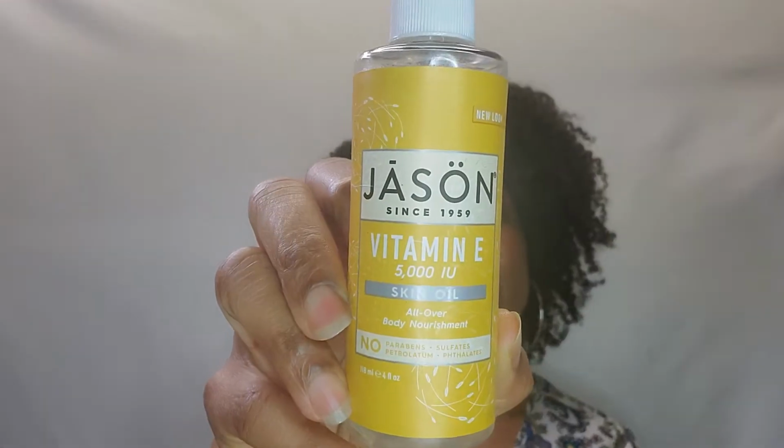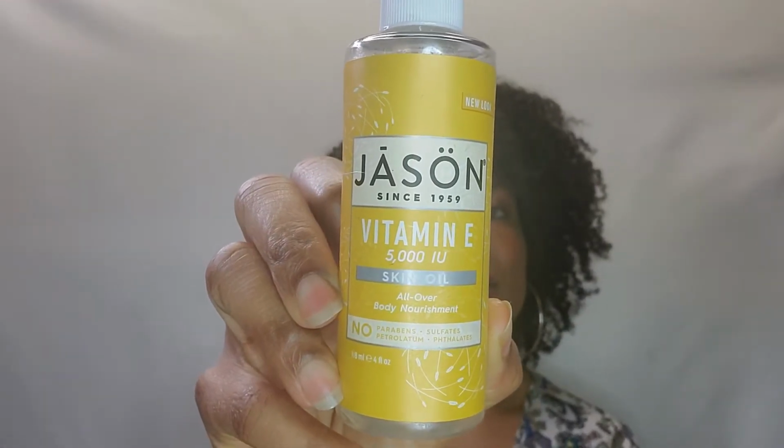So here is, first of all, my Jason's Vitamin E Skin Oil. This is an item I got from Walmart, and I got it because I was looking for a good hair oil to pre-poo with a long time ago. That was before I found my favorite oil to pre-poo with. But this one has sunflower seed oil, safflower, rice bran oil, avocado, sweet almond oil, apricot, wheat germ. It has so many great oils in it, and it was in the skin section, and I thought, okay.